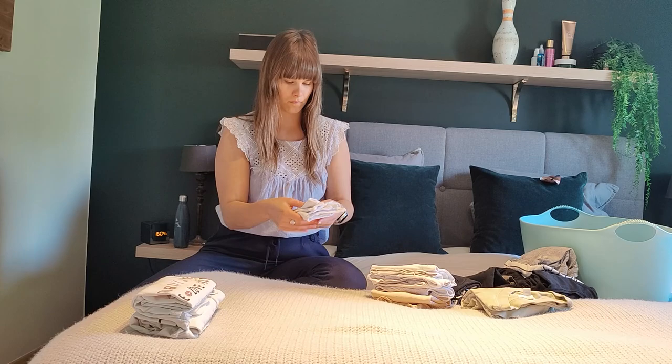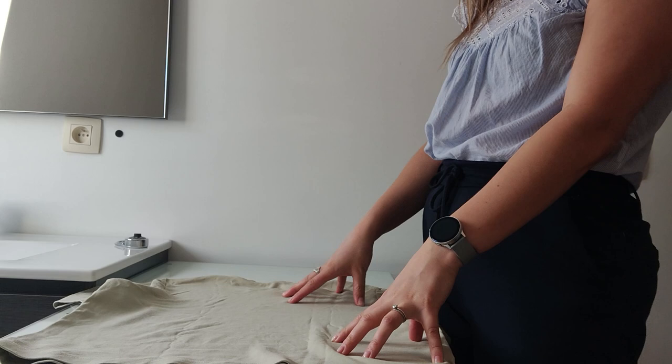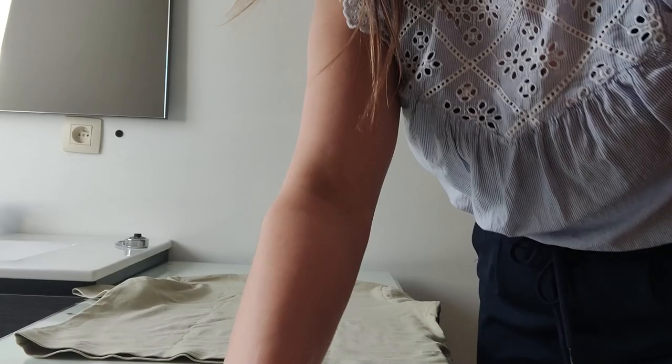Let me show you guys how I fold t-shirts. This is the most basic approach. I use the Marie Kondo method, but you can check out other videos which I'll link down below to know how you have to fold tops and skirts and trousers and stuff, but I'm gonna show you the t-shirt one. So let me see if you can see it properly.